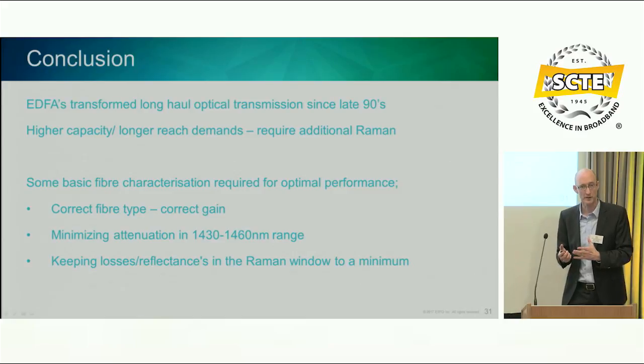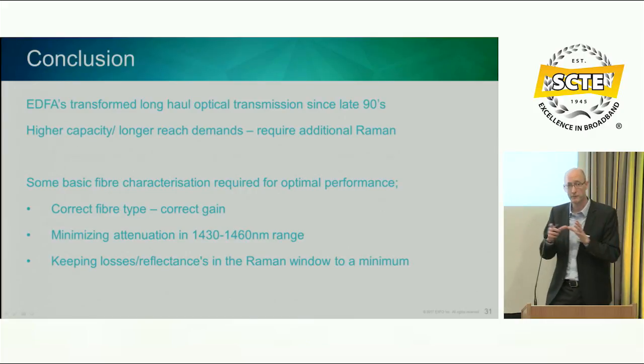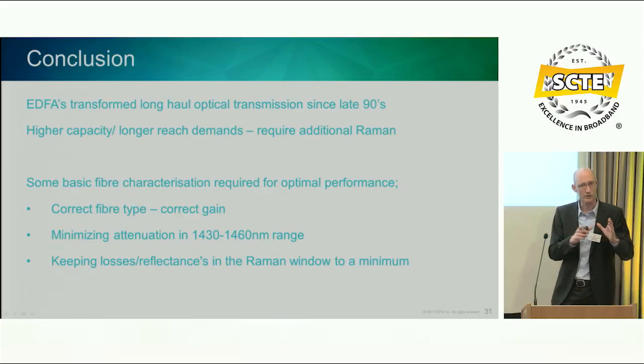What is the fiber manufacturer? Then also being able to check, what is the attenuation in the pump zone? A much older fiber is probably going to have a much higher attenuation at 1430. At 1550, where your channels are, it looks okay. But at 1430, because of the water peak, you may not get the resultant gain from your Raman. So knowing the attenuation there is important and needs to go in the design rules.